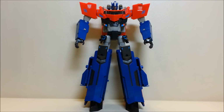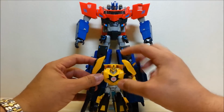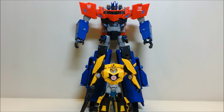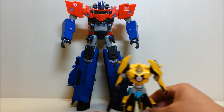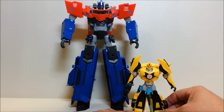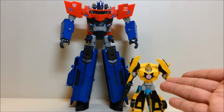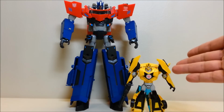So since we have Bumblebee here, why don't we go ahead and just put him here for a size comparison, so you can see what Prime here is going to look like next to your Warrior class figures. Again, I was kind of hoping to have more of a Voyager class figure with this guy. I really would like to see a Voyager class Optimus Prime to go with my Warrior class figures. This looks very out of scale. It's very big next to Bumblebee.